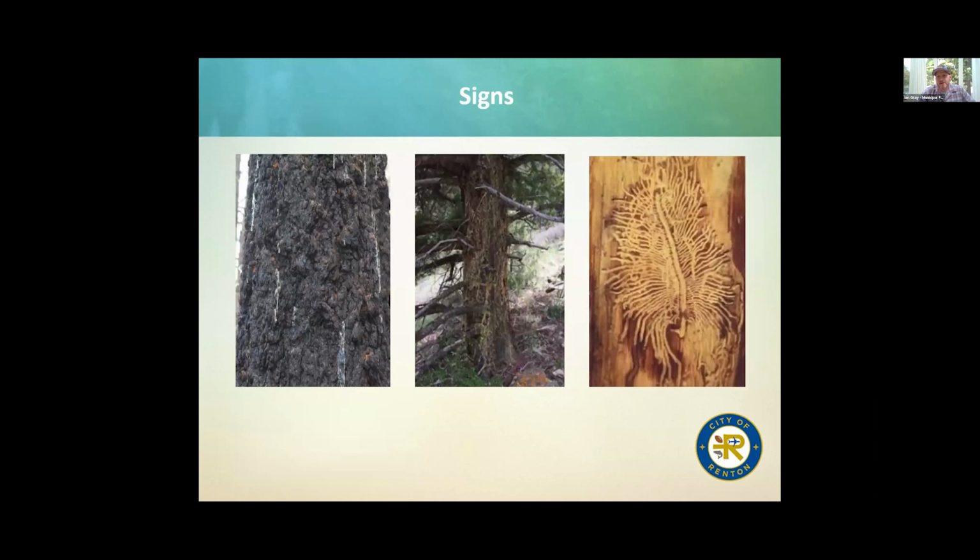So in terms of identifying it, the gallery shape is definitive. Usually starts off with a single vertical gallery, oviposition, larvae develop and radiate out from there. Typically, the Doug fir beetle attacks mid-bole and higher on the tree, so it can be hard to see. Initially, you'll get clear stringers, as we call them, of sap running down the tree trunk high up in the tree, but it's difficult to see sometimes, as I say. You get more profuse pitch streams later on as the infestation expands.